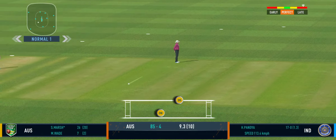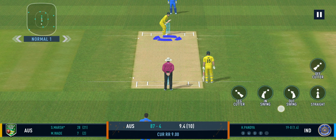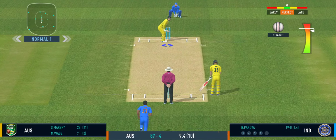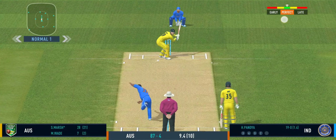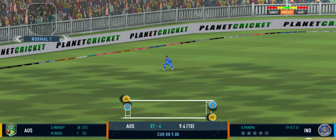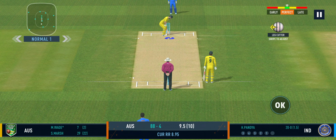Didn't get any timing on that one. The captain would definitely feel let down by that effort. Fielders are expected to support the bowler. Need to keep things really tight. Last ball coming up.